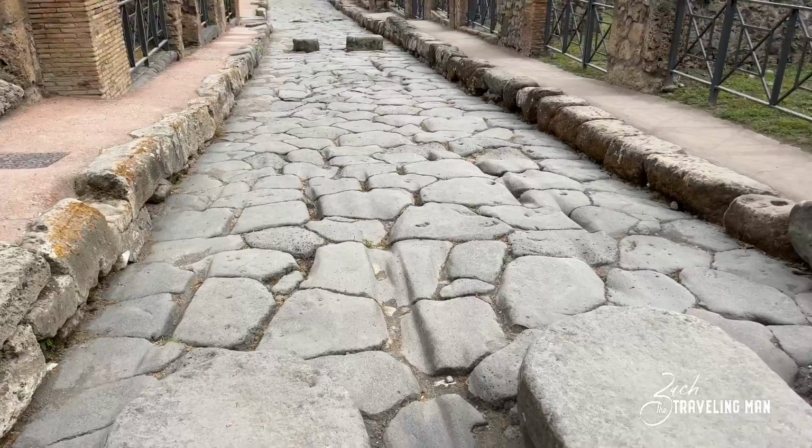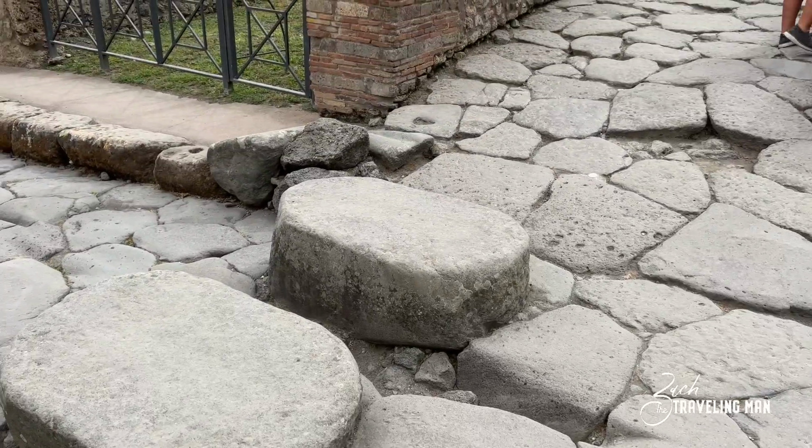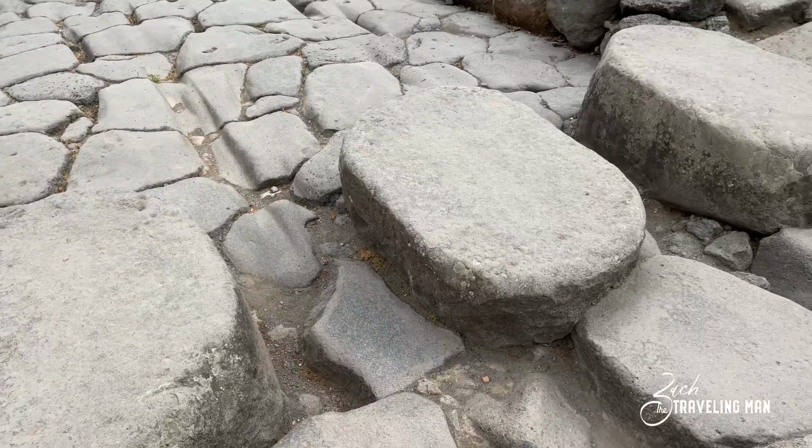So only the chariots used the street, and then this was the crosswalk. So they would literally use these stepping stones to get across the street. So I guess this is one of the original crosswalks in a city.